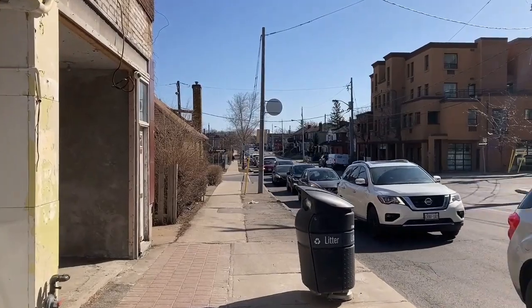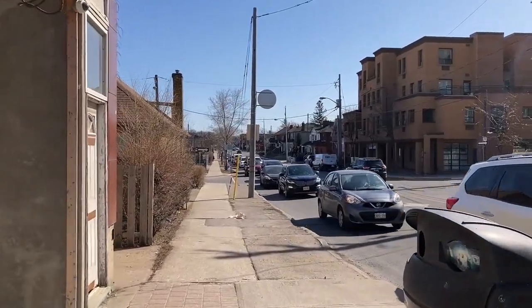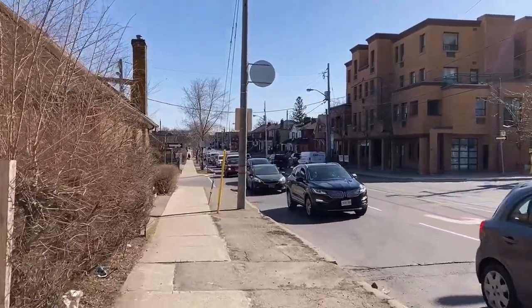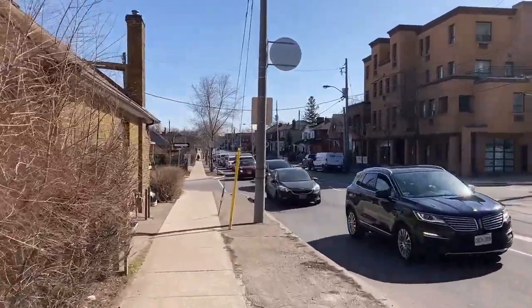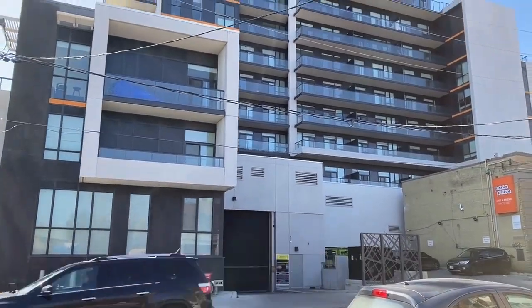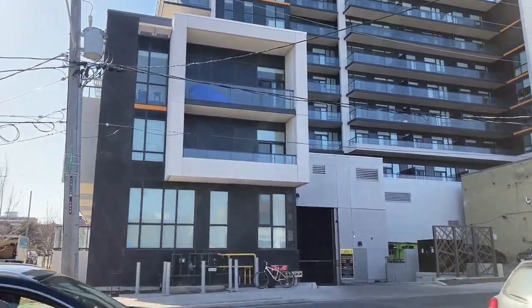So I'm walking on the east side of Oakwood Avenue. And Oakwood Avenue is located entirely in the neighborhood of Oakwood Village. It used to be called Oakwood Vaughan. And this condo or apartment has been going up for some time now.